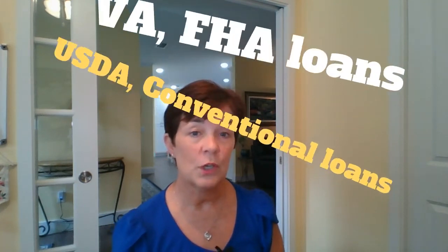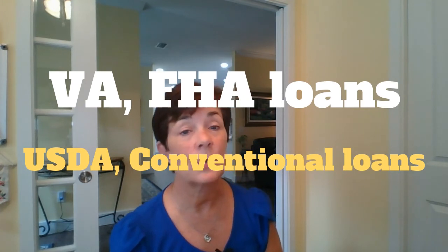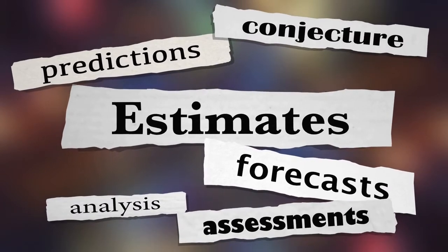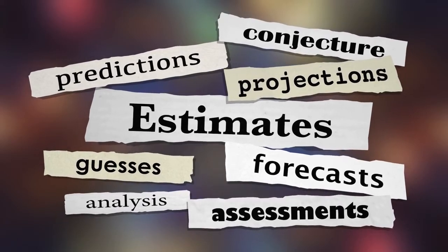Depending on the type of purchase contract that you receive, you could also be charged for a termite inspection or certain repairs that were found during the home inspection. At the time of listing your home with a realtor, he or she should be able to provide you with a seller's net sheet. This is an estimate of the approximate closing cost that you will incur at the closing table. Now, while it could be pretty accurate, it's an estimate, and prices could change depending on your situation. Your realtor will keep you up to date with any changes.